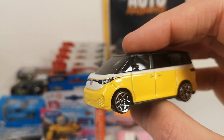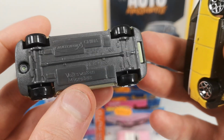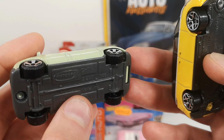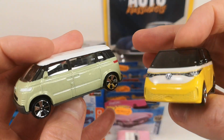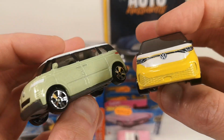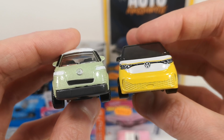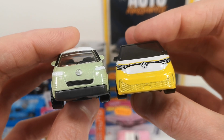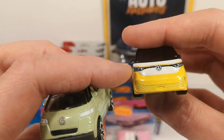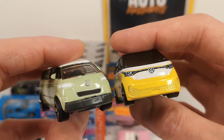Sweet. I wanted to compare this to a Matchbox. This is the Volkswagen Microbus. This was a concept from the early 2000s, copyright 2001, so probably a 2002 release, the first version of this casting. I'm not sure when this exact Super Fast version was released. So there's definitely some similarities between these two. Not so much in the front, of course. Headlights have been updated to a more modern style, and bumpers are very much different too.